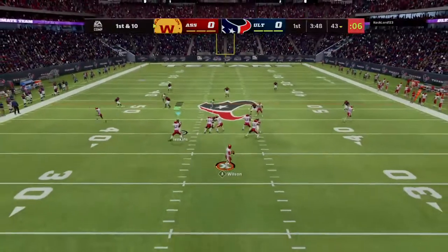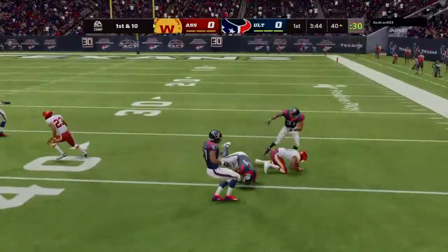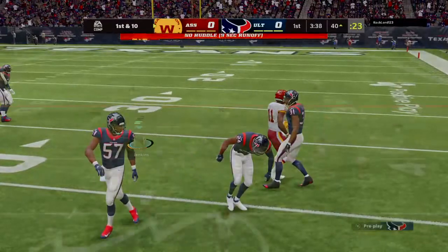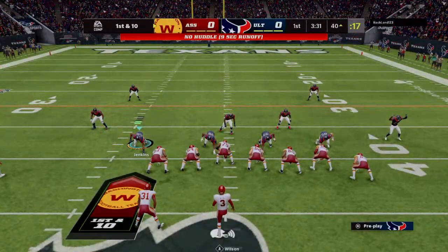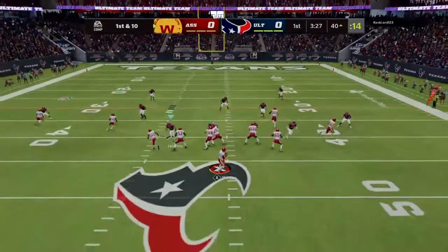After the interception, here's Wilson. Man open, that's Henry Ruggs. And they'll work this down to the 40-yard line, tackled there. That's a good way to start the drive, 17 yards and a first down.